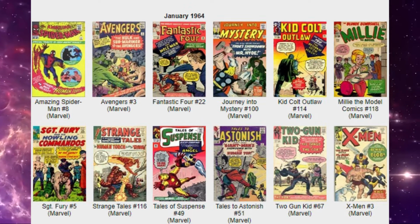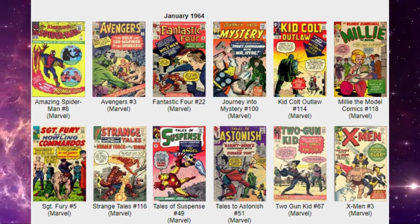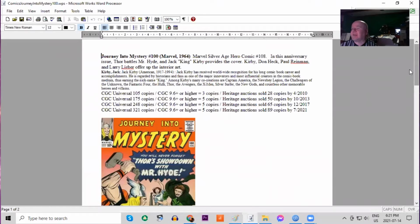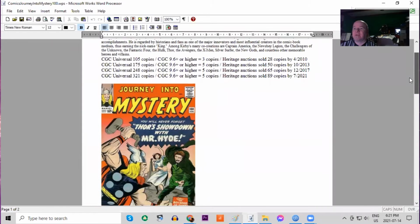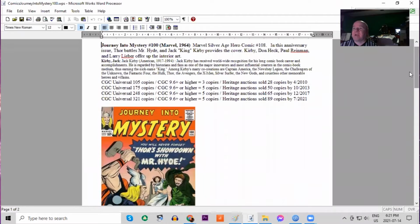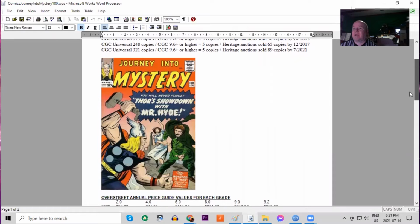Journey into Mystery 100 features Mr. Hyde. This is the 100th issue anniversary, and of course features Thor. This is his 18th issue in a row, running as the star of this title. Jack Kirby cover art. 321 copies graded overall by CGC, but only 5 9.6s or better. 89 sold by Heritage. That's very few.